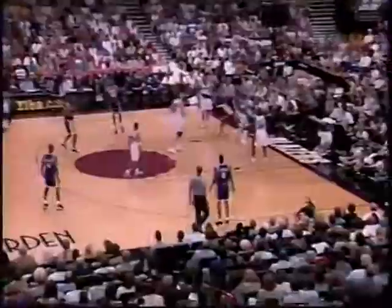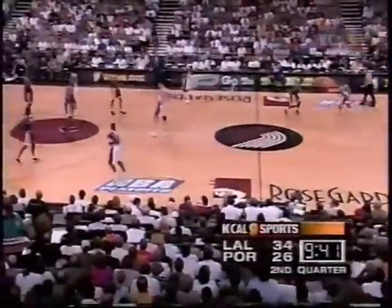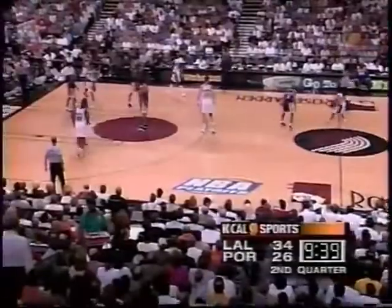Bryant dribble drive. Bryant underneath. Slam dunk. Nice drive. You talk about maintaining your balance. He was so low to the ground when he turned the corner. That helped him keep his balance. 9:40 to play in the first half.